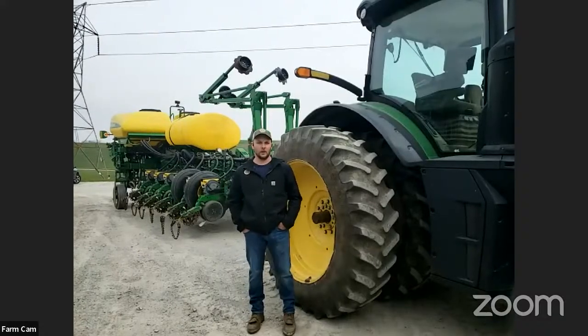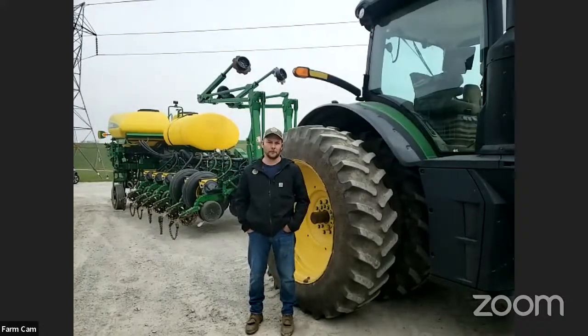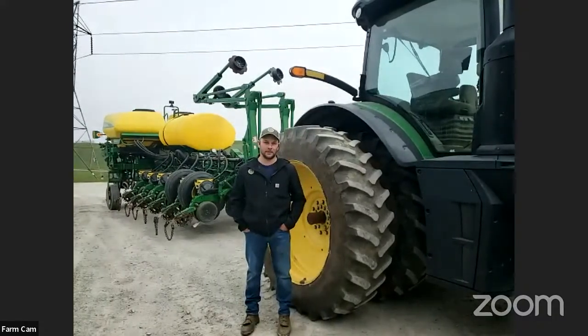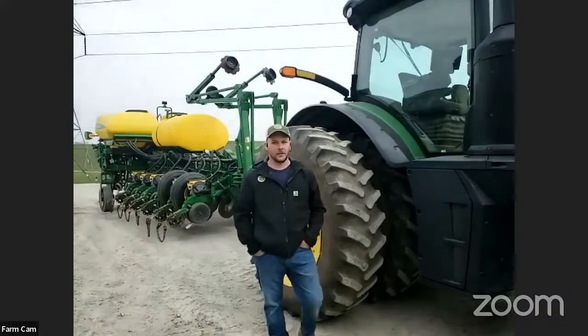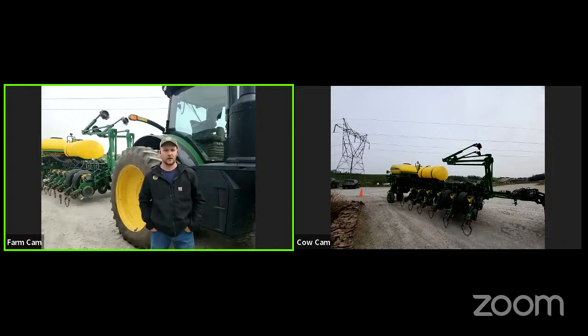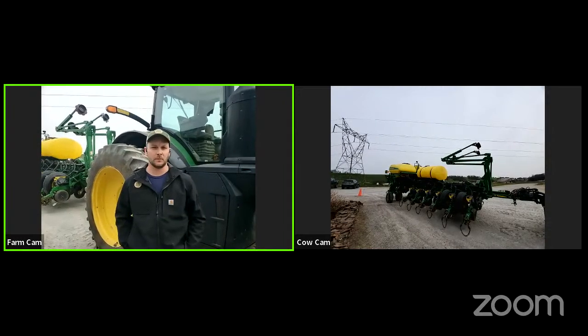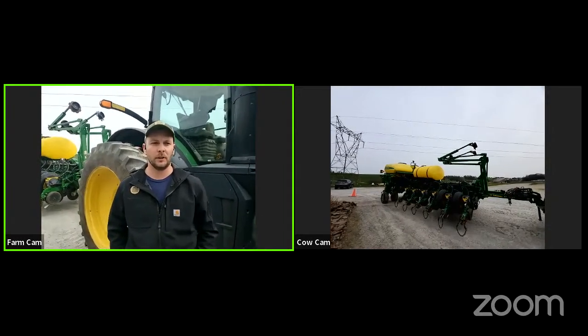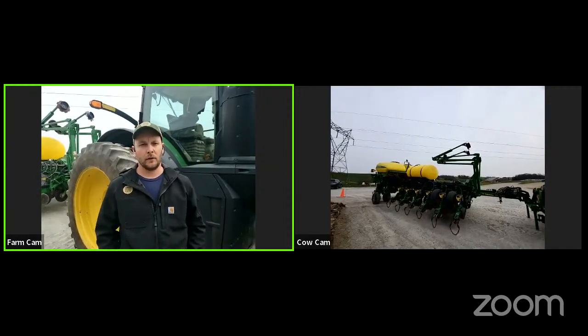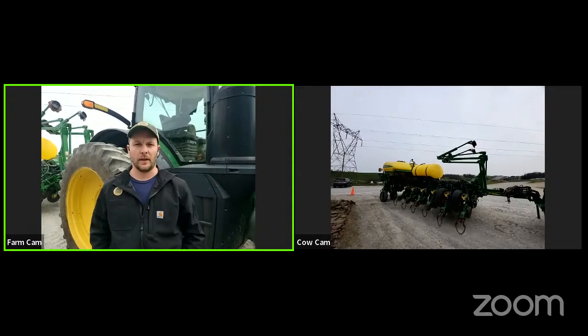So this piece alone will cover all 744 football fields. And as you can see, the tire is the same size as I am. So it takes big equipment to cover all this ground in a very efficient manner to do it as timely as possible, because we're trying to achieve the highest quality corn and soybeans and wheat and cereal rye for our highest quality feed for our cows that you saw in that earlier video.